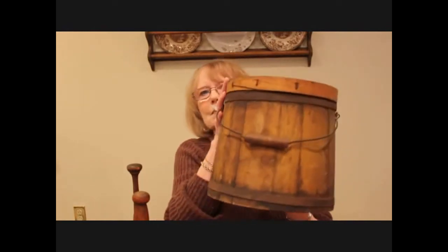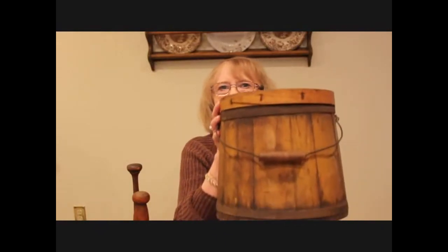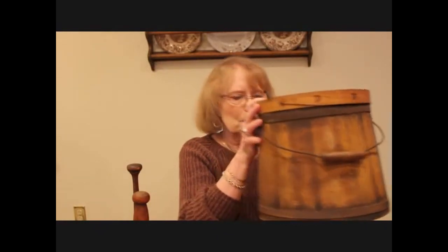I'm going to have to move around here a bit as I move these things. And then this is my largest one. This one has a nice mustard color tint to it. And it's at the bottom of the stack of firkins that I have.